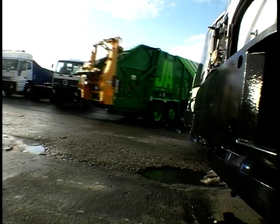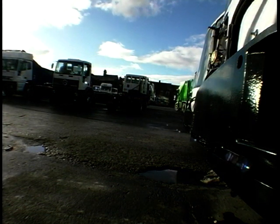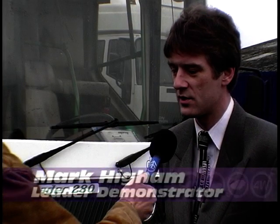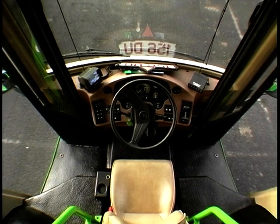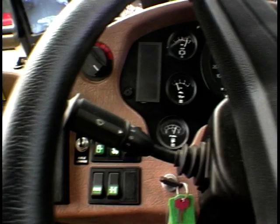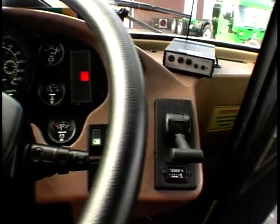Now Mark, Seddon Atkinson have developed this new Leader. Tell us why it's revolutionary. It's been described as revolutionary, and why you've developed it. Well, as you probably know, Ian, Seddon Atkinson are a very major player in the UK municipal vehicle market, and with its centre steering position and low access cab, the Leader is particularly suitable for any environment where repeated stops and starts are necessary, and where both the driver and the crew may have to repetitively get out of and back into the cab. As you can see, the low steering position and low access points make the Leader uniquely suitable.